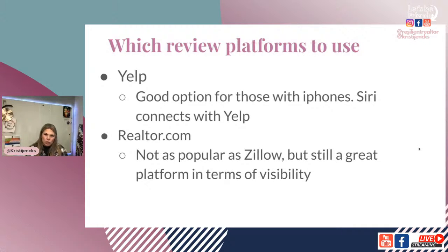Realtor.com can also collect reviews. Zillow is the number one search portal. I don't know where Realtor ranks, but I'm sure it's pretty high. It's also another great place to capture reviews. If you're advertising on Realtor.com, then it definitely makes sense to capture Realtor reviews. If you are advertising on Zillow, it definitely makes sense to get Zillow reviews. Wherever your people are, you should do that.